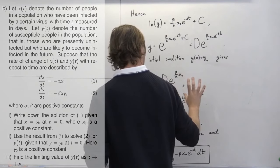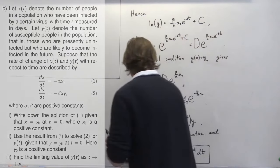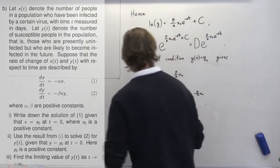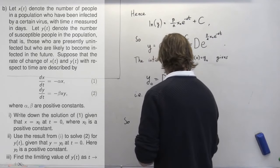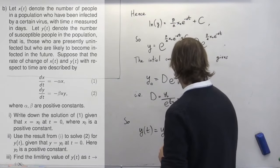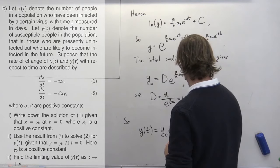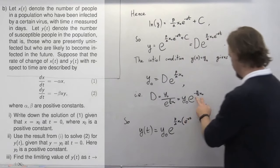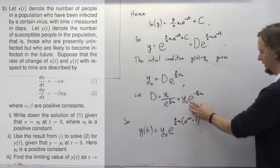Now, I think I'll just quickly put this back together to get y, just one expression for y, then I'll work on part 3. It's kind of polite to put it all back together, so let's do that. So y of t, our solution for y of t is going to be y naught, and what's nice is that this exponential times this exponential will combine together into e to the beta over alpha x naught, and then you'll have e to the minus alpha t, and this will give me a minus 1. So it's just taking this and putting it back in up here.